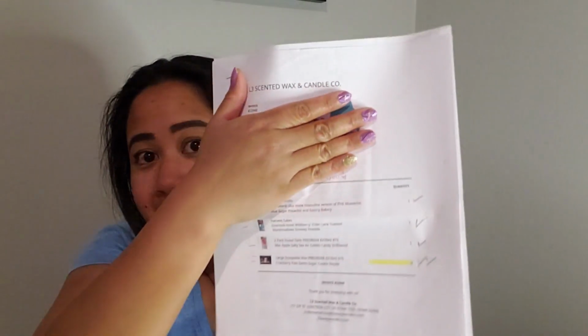Let's talk about L3 Waxy Wonders. So this is the pre-order from September. It looks like I have two invoices. I'm not going to show you my address, but they do write various notes like hold to ship. I'm so glad that this company is so good at combining orders or holding your orders to ship. Not all companies do that, and I appreciate that L3 does that. I'm also glad that they include invoices, so you get to double check what you ordered.